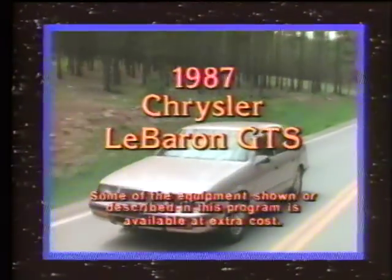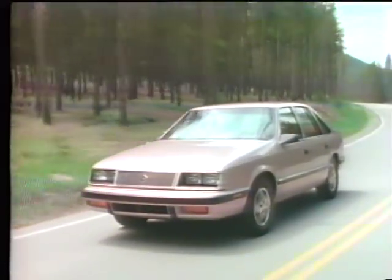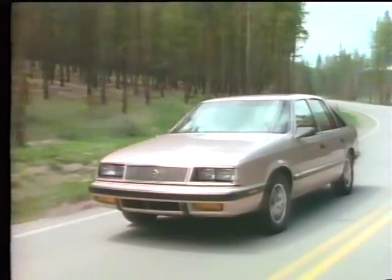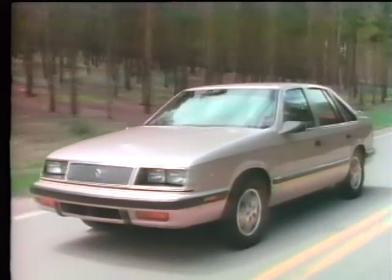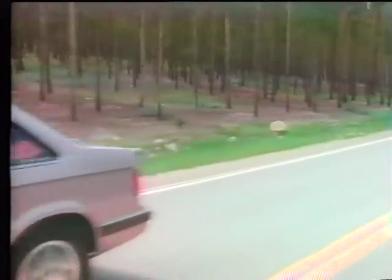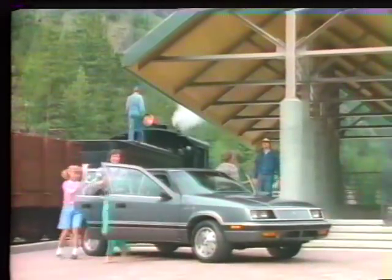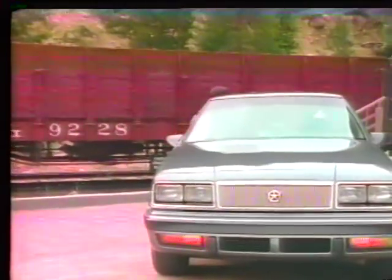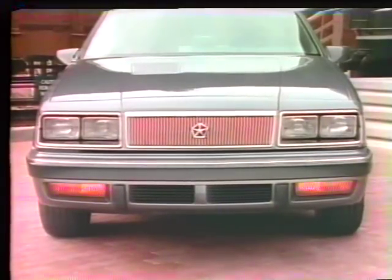Introducing Chrysler LeBaron GTS for 1987. LeBaron GTS is an exciting blend of sportiness, versatility, exceptional handling and performance, and high overall quality. The LeBaron GTS Premium has a distinctive look all its own. The rakish front-end treatment with quad halogen headlamps for better, brighter nighttime visibility.